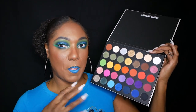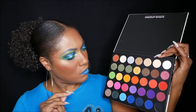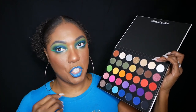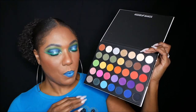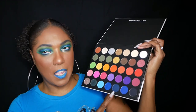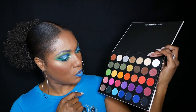I wanted to just kind of get my feet wet, see how a few of the shades perform. Now, I actually used about 7 shades today, I think. And as you can see, they were mainly the blue and green shadows. And just from my look that I did today, I really like the pigmentation. I think that the pigmentation, this navy blue down here, is really, really nice. As you can see, I have it in my crease.